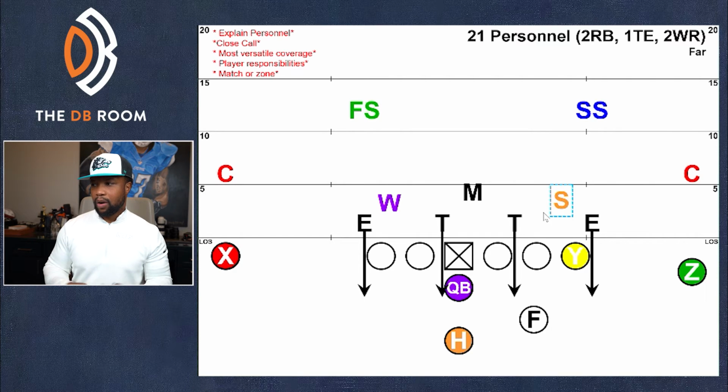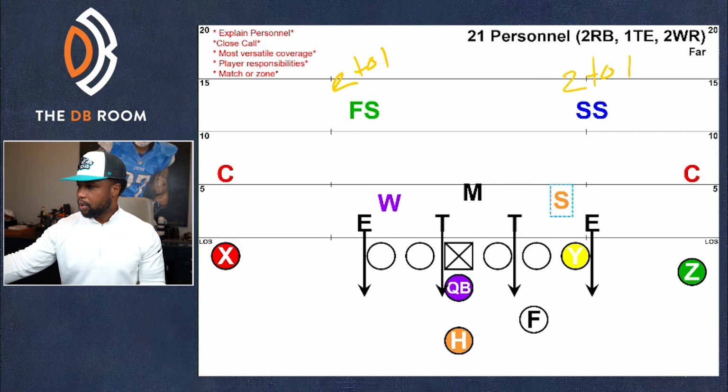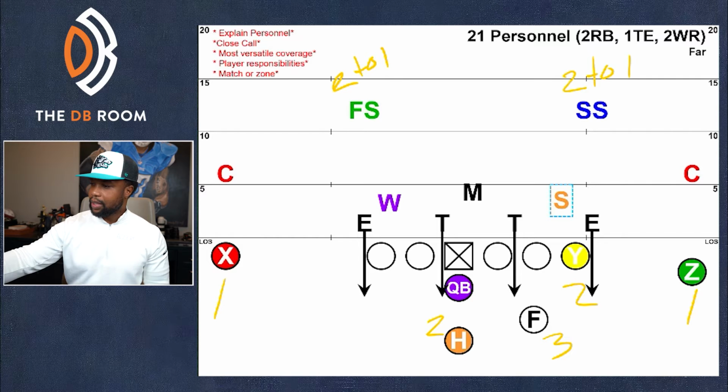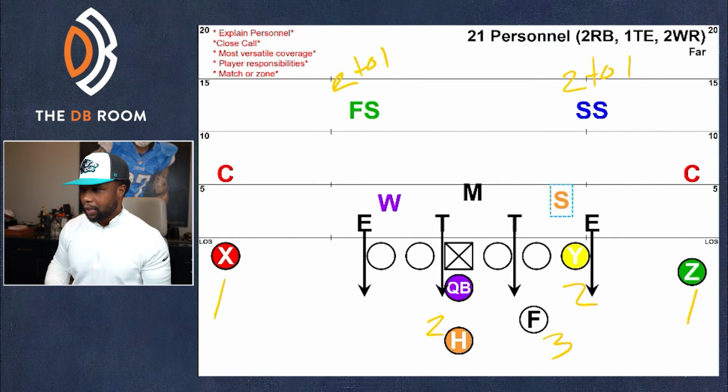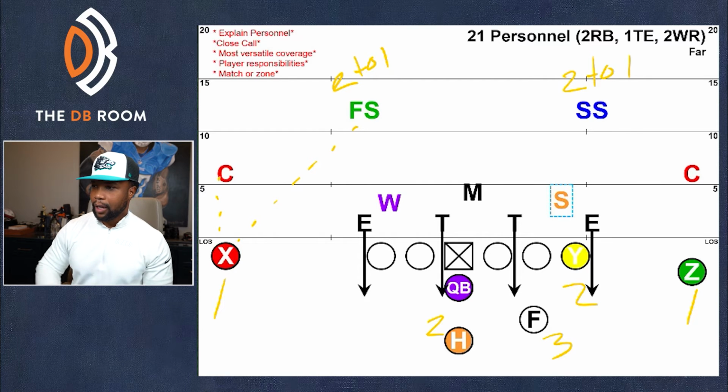So now let's talk about one of the cool things about cover 4 and how we play it in the back end, okay? Let's talk about how we play it in the back end. All right, so these safeties are playing 2 to 1, okay? 2 to 1, okay? So let's put these numbers back up here. 1, 2, 3, 1, 2. So this safety right here, his number 2 is in the backfield, okay? So he's basically a free guy. So if he's playing 2 to 1, if my 2 is in the backfield, now I'm basically working with this corner and we can double team that guy, okay?